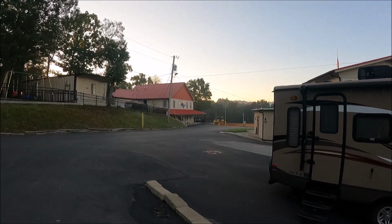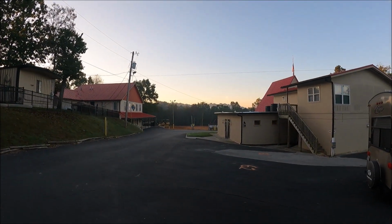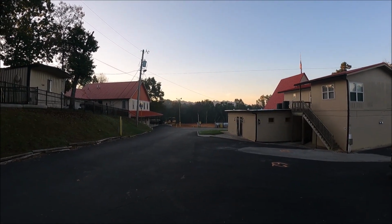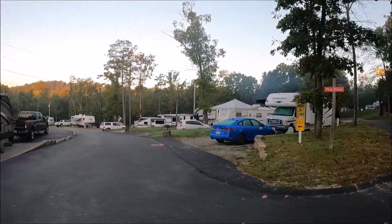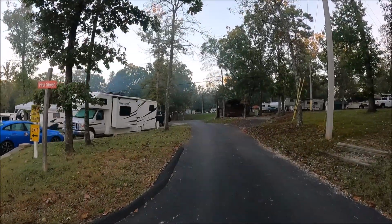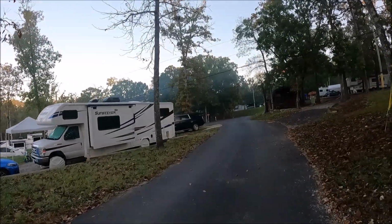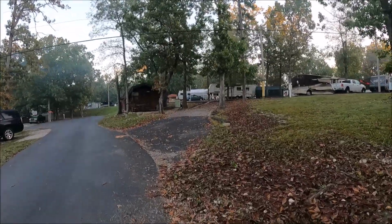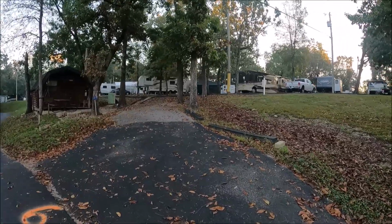So there's the office. See the construction going on. Not sure what they're doing, but we'll find out and add it. So we came through this way and went down, turned on First Street to go down to our site, number 85. So we'll do just a quick walk through here. They have some cute little cabins. Squirrels included.